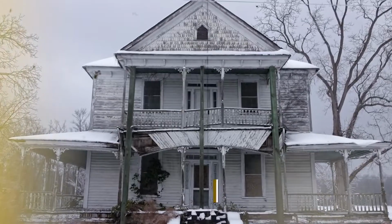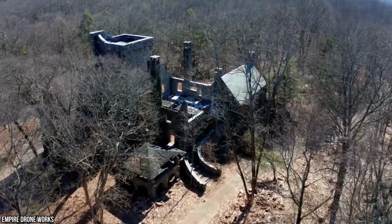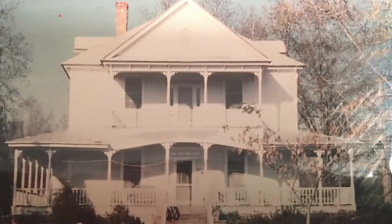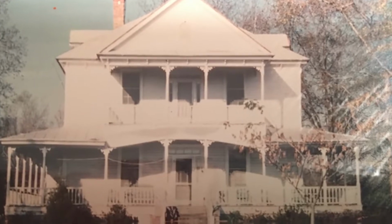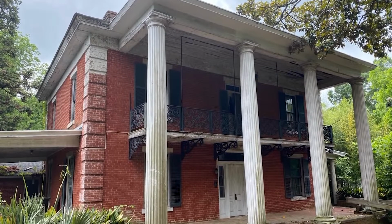But if you were willing to drop the $39,000 for this mansion, and in all honesty, compared to the other mansions we've looked at, today this one might classify as a steal. And if you're willing to put in the work, you'll have a rather stunning piece of history as your place of residence.